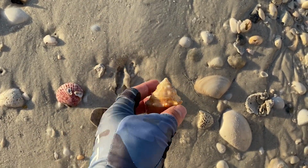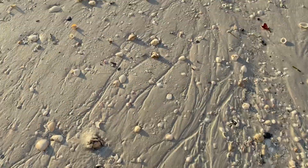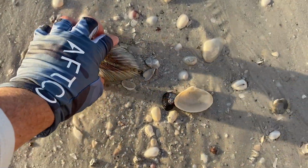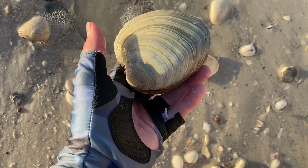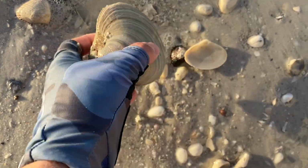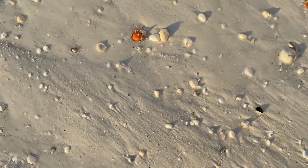It's a cute little fighting conch, but I'm going to save the space in my shell bag like my wife mentioned for later, so I'll let that one stay there. Here's a huge something. It's a huge clam. Look at the size of this. Anybody for some clam chowder? I mean, nice and alive and beautiful, and I think that's the biggest live one I've ever found. Gorgeous. I'll put him or her back and let him go about his business.